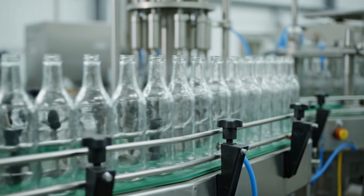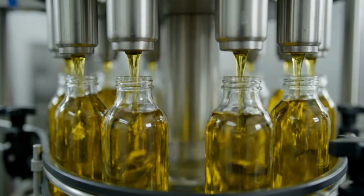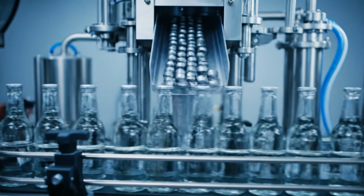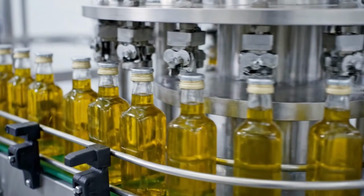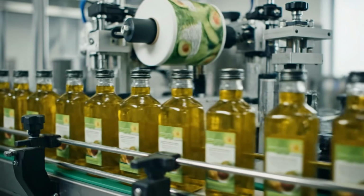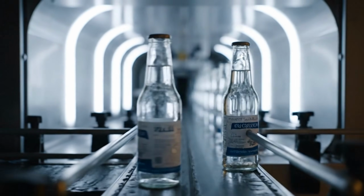Empty bottles move in perfect rhythm along the production line. Precision filling machines deliver the exact amount of oil. Every bottle is measured with strict accuracy. Next, the bottles are sealed to preserve freshness. Secure caps protect the oil from air and contamination. Brand labels transform the bottles into finished products. Automated scanners verify every bottle leaving the line.